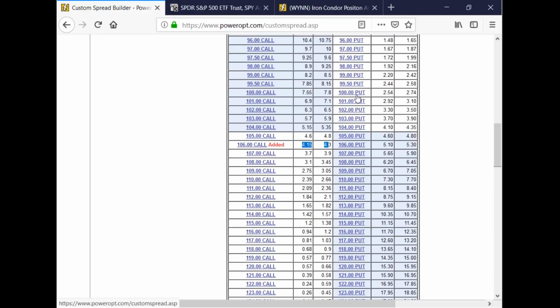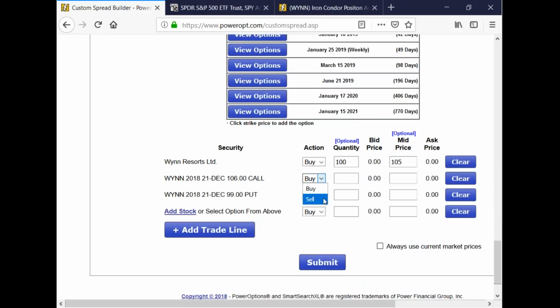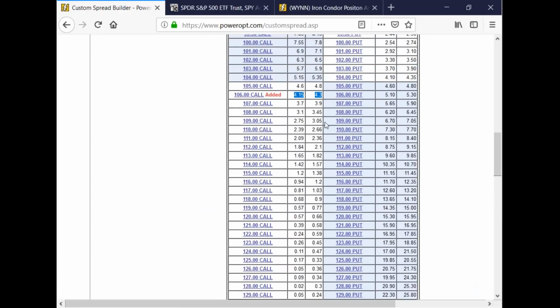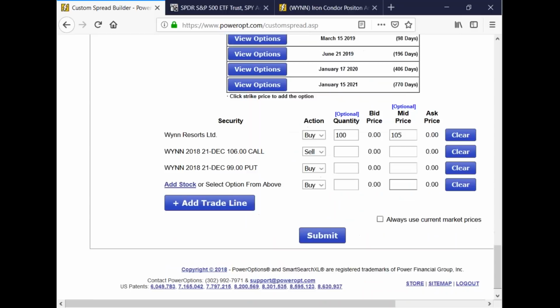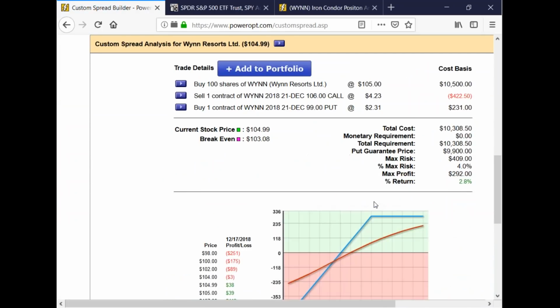I'd really like to buy the 99, but that's a little bit far. Only 6 points, and I'm getting 2. Okay, I'm going to buy the 99. So we're going to sell the 106 and buy the 99. It's a 7-point spread. Reason why I did that is I'm going to get about 420 for selling this call. So I was looking for the put that's around 210. Really, it's the 98, but we're going to use the 99 here. That's why I chose it. I could use the 98 too. It would be a higher risk, but I get better premium.